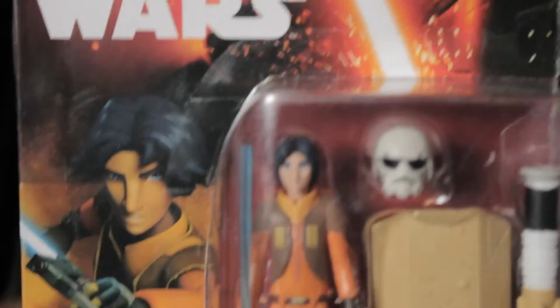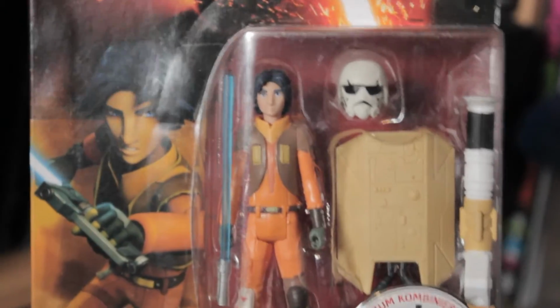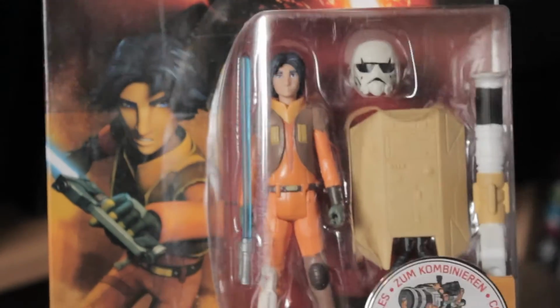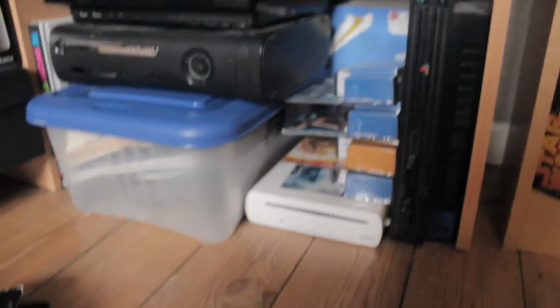Ezra Bridger, maybe? I know I'm going to look back and cringe when I finally get into the series. There's his figure. There are some cool figures, I think. So yeah.